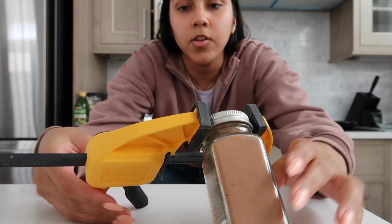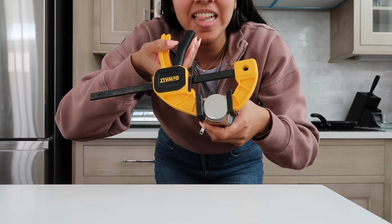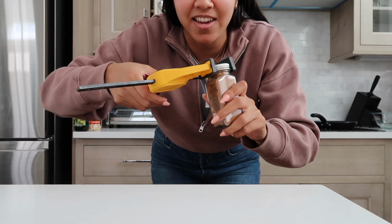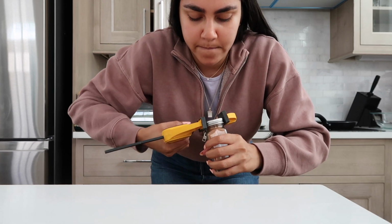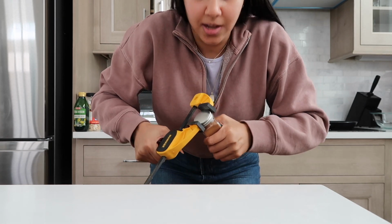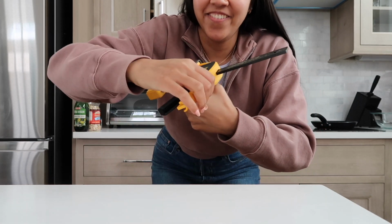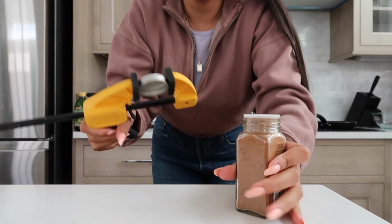Y'all, this is literally so goofy, but I can't open the cinnamon. So I got a clamp from my fiance's toolbox and gonna use some leverage. Oh, it worked. It worked. Amazing. Okay, so I'm going to, why is it a mess behind me?